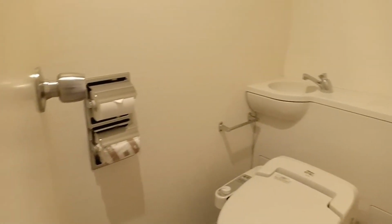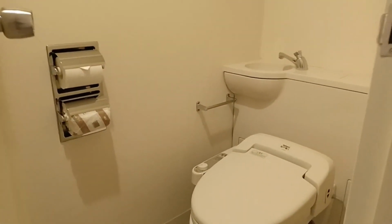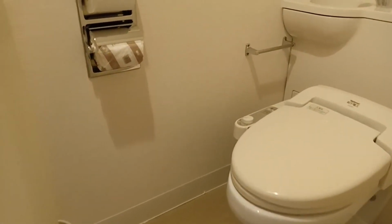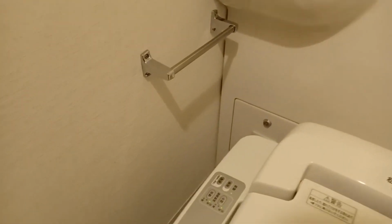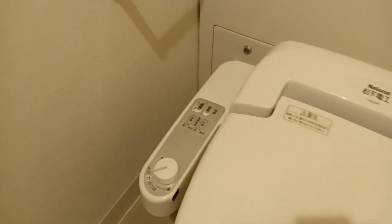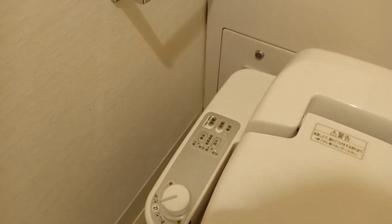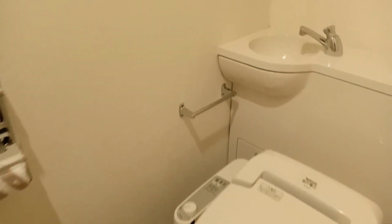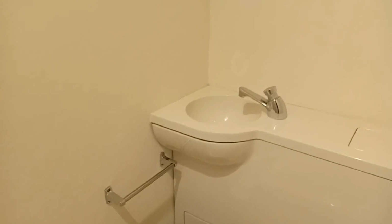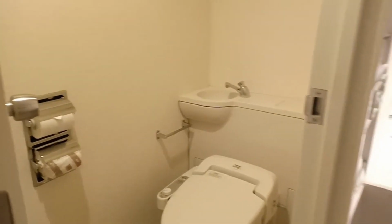On the left of the basin we have the toilet. This looks nice. As usual, small space toilet. And this is the same toilet with the cleaning shower. Okay, and this is again with the warm seat. We can warm the seat as well on which we sit. Okay, that's nice. That's a small piece in here too. Good, this seems to be nice.